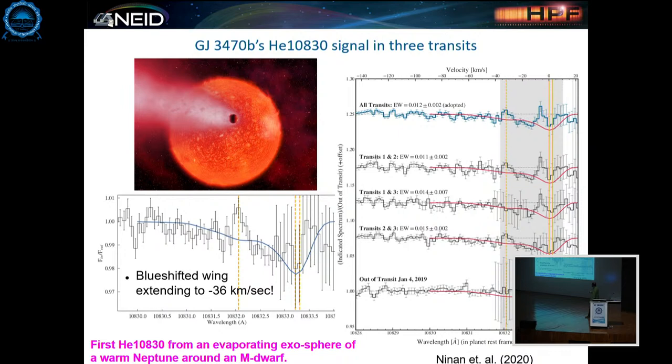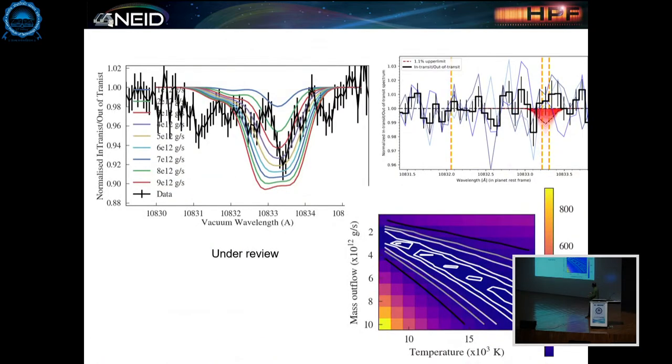This is a plot which shows the signal. It is basically the spectrum of the star when the planet is in front of it, divided by the spectrum of the star when it is not in front of it. So you get an excess absorption at the helium 10830 wavelength. Since then, we have been continuing the search and we have discovered many other planets.